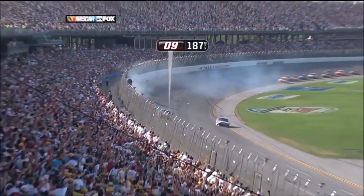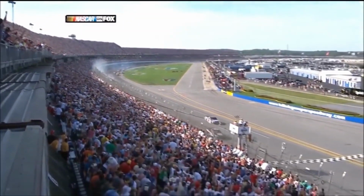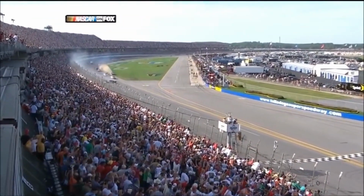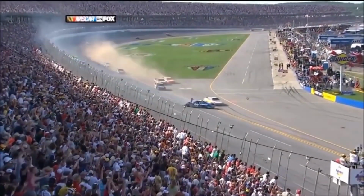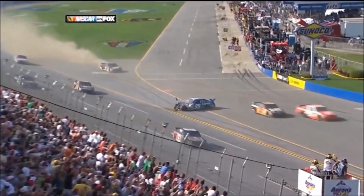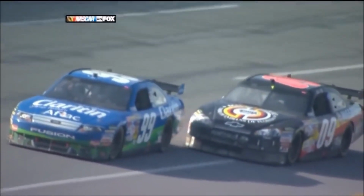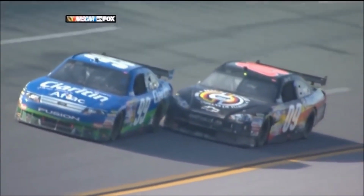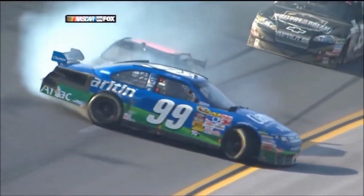I mean, that car looked like Bobby Allison did here in 1987. The catch fence did its job, and the car did its job. Thank goodness we have the new, much stronger, safer catch fences. But watch, the 09's going to look to the outside where he already has. Carl went up to block him a little bit. Now he's going to come down to try to block him again, and you get one shot at it, but you don't get two.